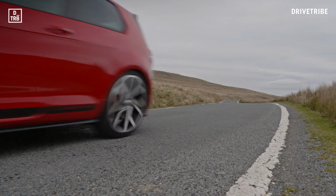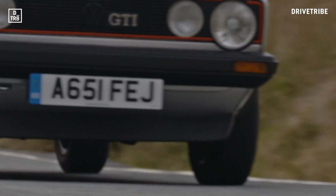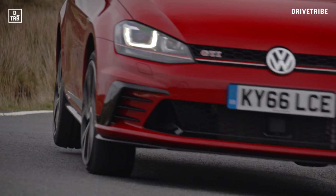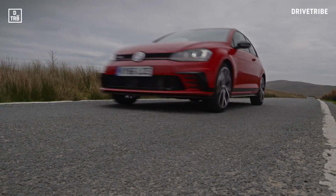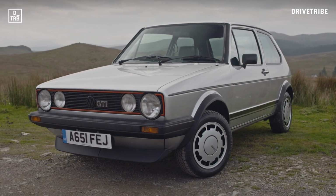The hot hatch might have moved on in 40 years, but in their own way each feels very at home on these almost timeless roads. I doubt this wild tarmac will have changed much in another 40 years, but I wonder what sort of hot hatch will be built to tackle it in 2056, and to celebrate 80 years of the Golf GTI.